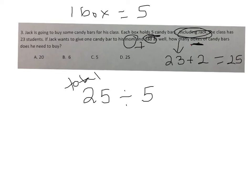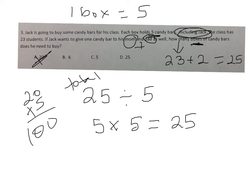Now, there's no reason to use multiplication here because I know my basic facts. I know that 5 times 5 equals 25. So, how many boxes do I need to buy? Well, I don't need to buy 20 boxes because 20 times 5 would be 100 candy bars. It'd be nice to have, but I don't need it. If I buy 6 boxes, that would give me 6 times 5, which is 30 candy bars. That would give me 5 extra candy bars that I don't need. So, I'm thinking that I'm going to buy 5 boxes.